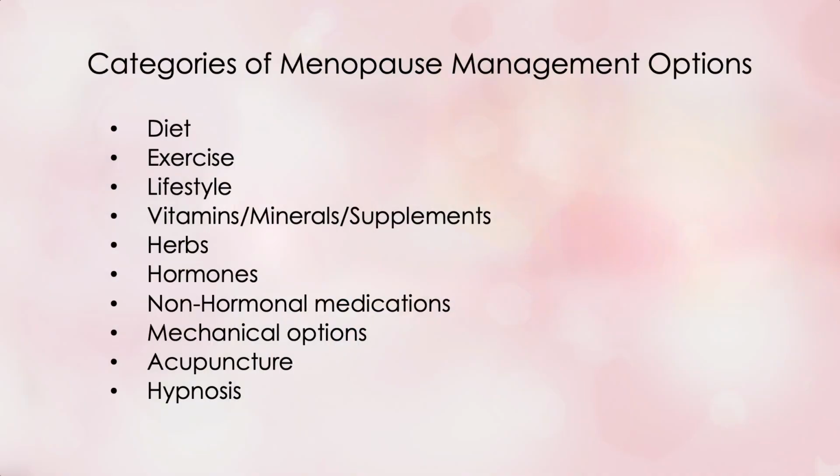As you know, I cover everything in units. And for each unit, I present all your options for managing or preventing the disease of concern. I don't just focus on hormonal management options. I address every category of options: diet, exercise, lifestyle, vitamins, minerals, supplements, herbs, hormones, non-hormonal medications, mechanical options, acupuncture, and hypnosis.